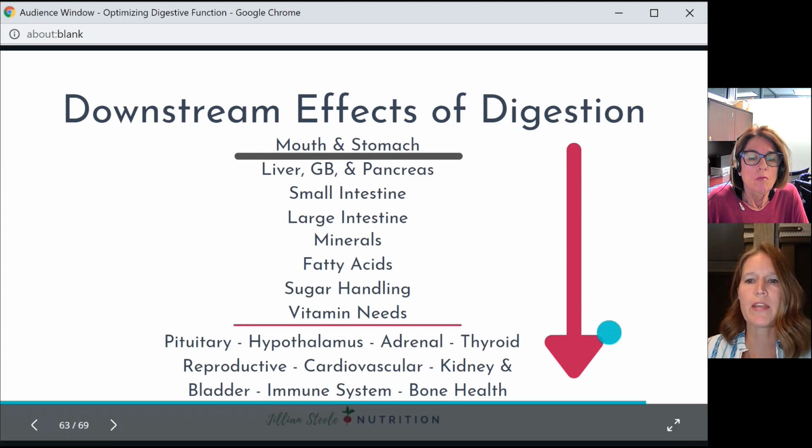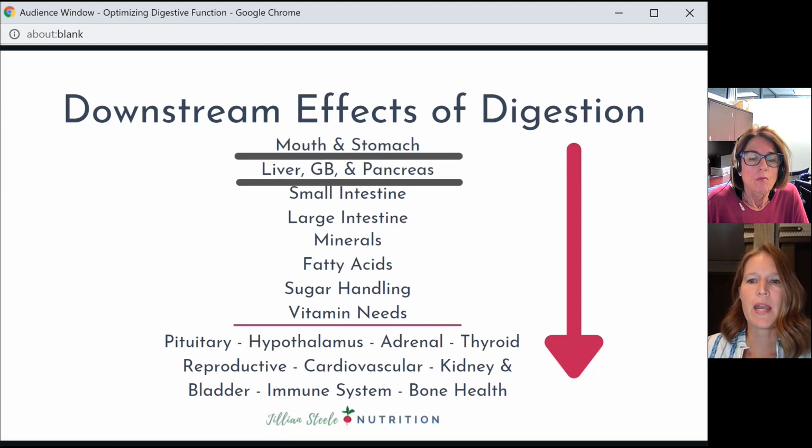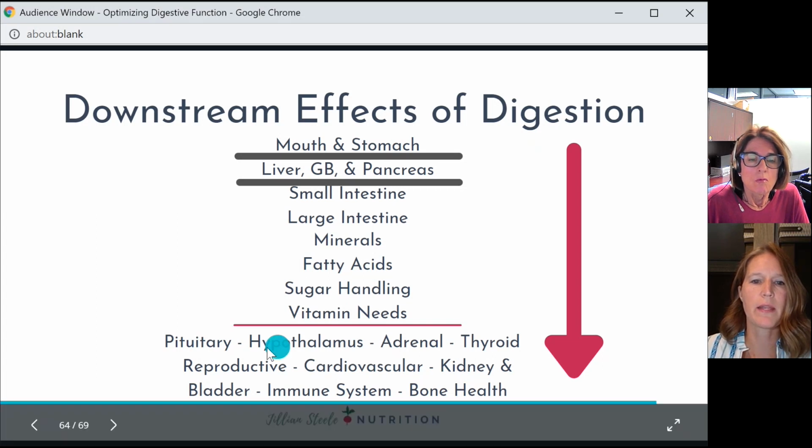Say you don't produce enough gastric acid, and then your bile is sludgy and not able to flow to your small intestine as easily as it should. Here are your dams. It will eventually affect everything else downstream. As time goes on, you may add more dams downstream to the point where you aren't able to get the minerals, vitamins, and fatty acids that you need for energy, function, and repair. This will then also affect all your systems below this red line.